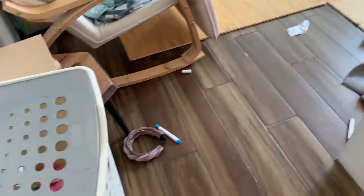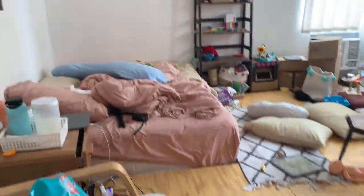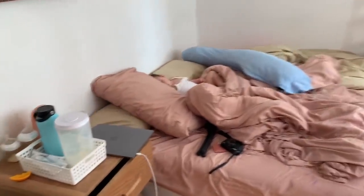Okay, and now we move on to my bedroom. This is the portion of the house that gets used the most, because not only do we all sleep here, it also sort of serves as an entertainment room. This is our room. Welcome to our bedroom.